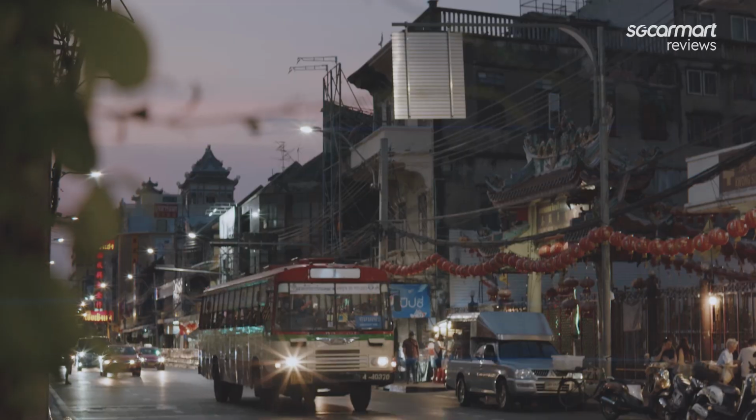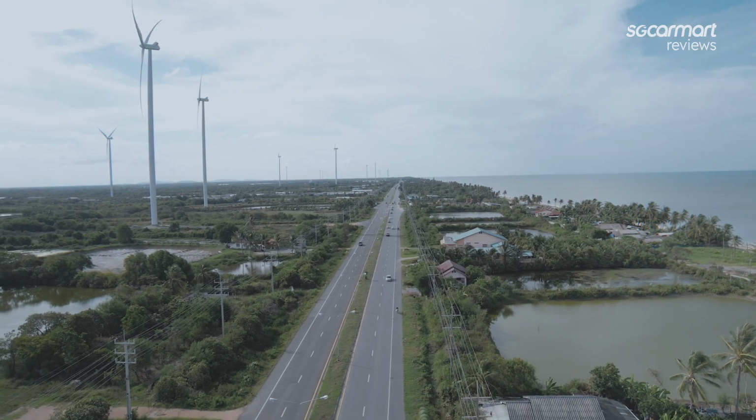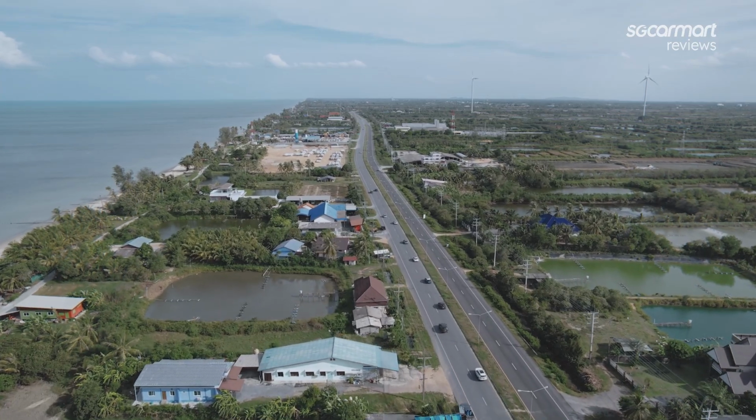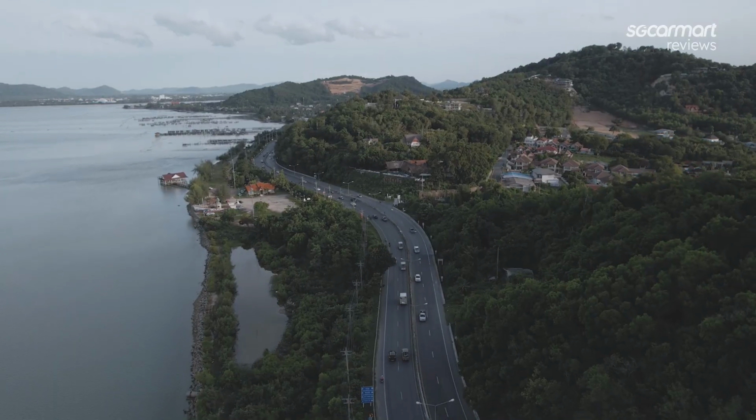Quite a contrast to the congested, polluted city streets we see in urban Bangkok, these wind turbines are not what we normally associate with Thailand. But they make complete sense considering that we're sort of driving along the southeastern coast. Against the slowly setting sun, they are a sight to behold too.